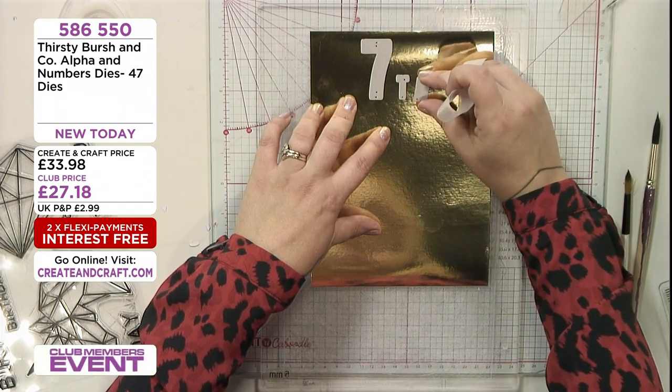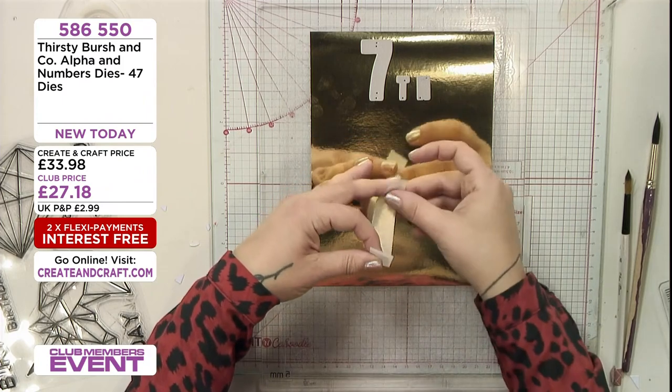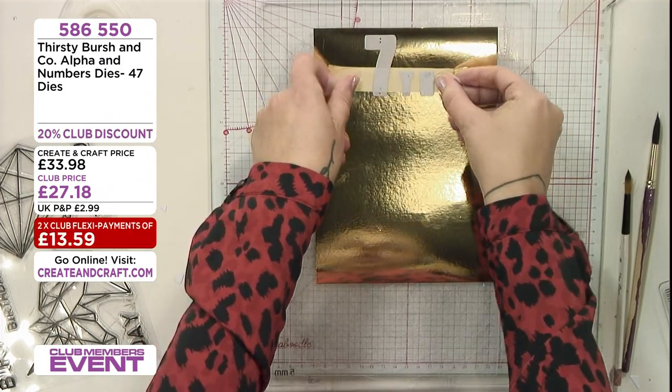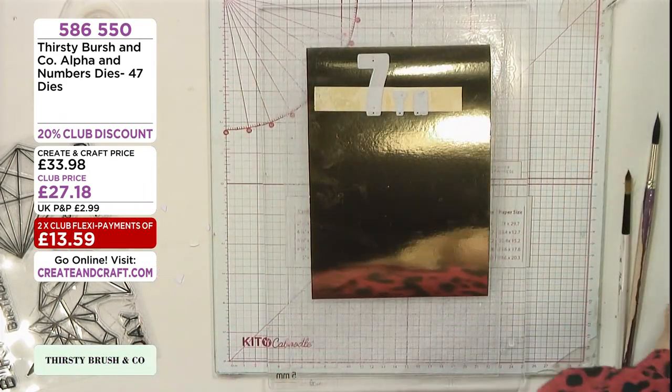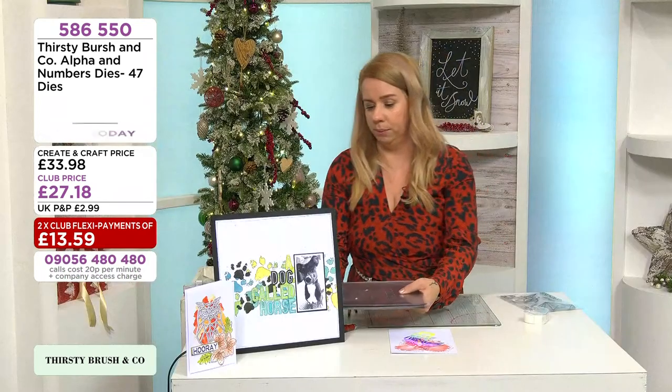I mean, we're not going to use the waste today, so it's no huge deal. But if you were doing multiple cards because you sell them, if you line that up perfectly in a straight line, you're going to be able to use the waste as well as the dies that you pop out. So I'm doing that in gold.